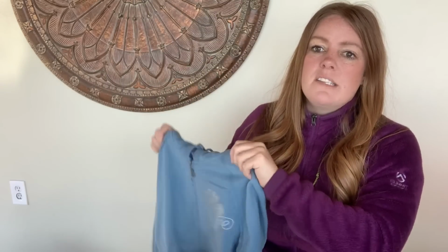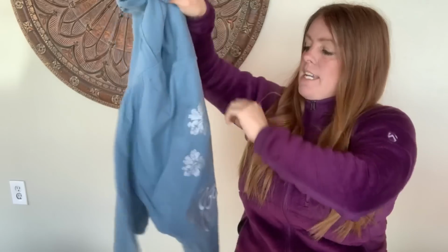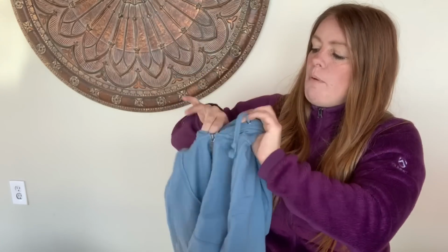All right, this next one, I don't think I would pick this up again. I tried it out. I picked it up at the bins, and I thought, I usually only find silk blouses from Joie, and I found this sweatshirt, and it was kind of comfy, cozy, and had some glitter, and had the brand on there, and I thought, okay, I'll give it a shot. Well, it took a little longer. It probably took 6 or 7 months to sell.